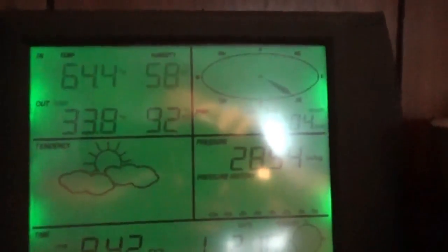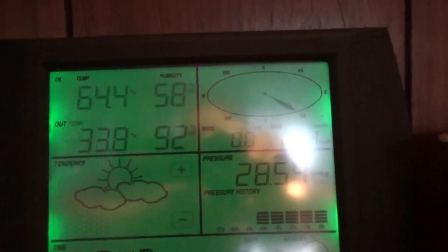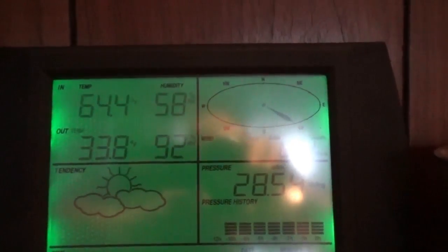Morning guys, I got the weather station back on. Let me see if I can get a light on here. The time is wrong, I haven't set the time. It's 6:30 in the morning. It was 32 degrees at 6. I wish I'd have grabbed the camera right away, but I'm editing videos.